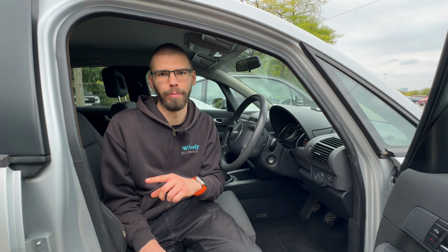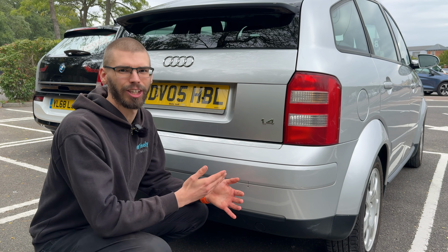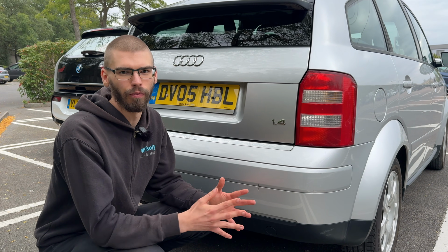However, it's important to mention that by today's standards, it's quite a stinky Euro 3. We have the petrol 1.4, which is a ULEZ compliant Euro 4.